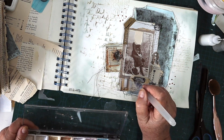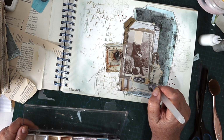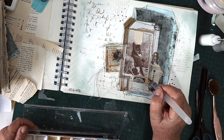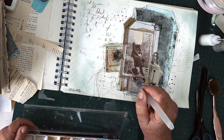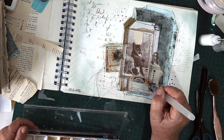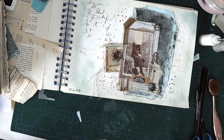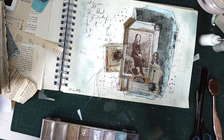And just going to go over the edge of this. Actually, I'll go over the whole lot of it and make it look like it's metal. There. That'll do. So I'm going to call that done.